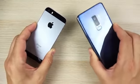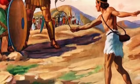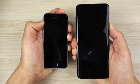iPhone SE versus Galaxy S9 Plus speed test. David versus Goliath. Let's go ahead and boot these up at the same time in 3, 2, 1 and see which one will get there first.